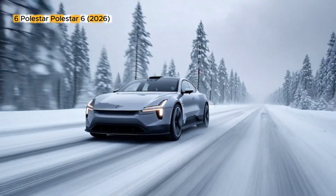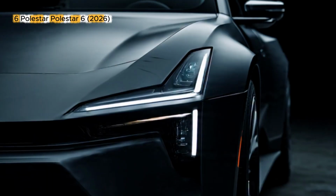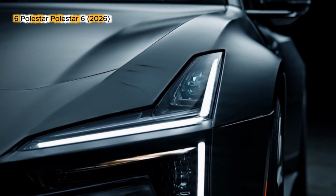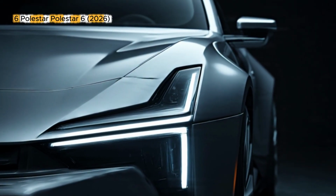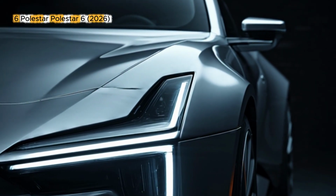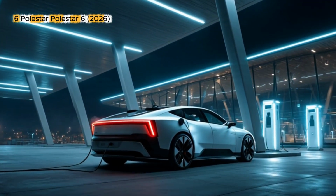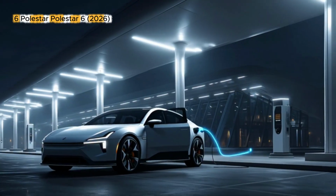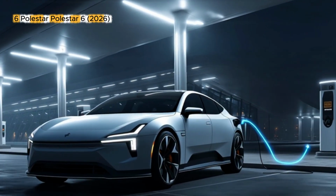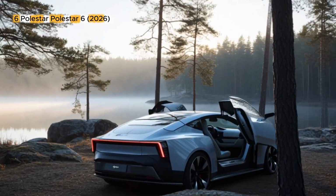The structure uses bonded aluminium to keep weight down and rigidity up. The performance side is the real headline. The Polestar 6 targets around 884 horsepower, 660 kW, and approximately 900 Nm of torque, thanks to a dual-motor, all-wheel drive electric setup. That kind of power means a 0 to 60 mph, 0-100 km/h sprint in about 3.2 seconds, and a top speed around 155 mph, 250 km/h.